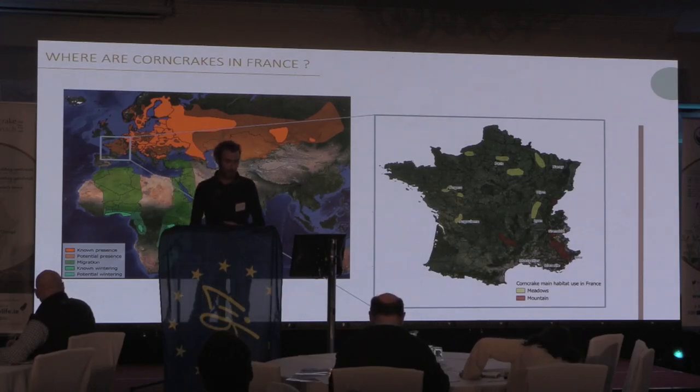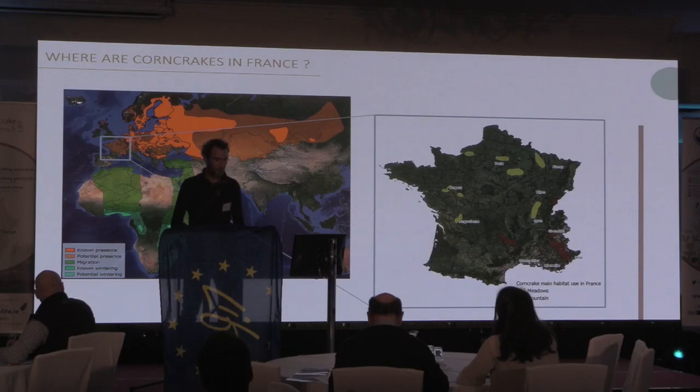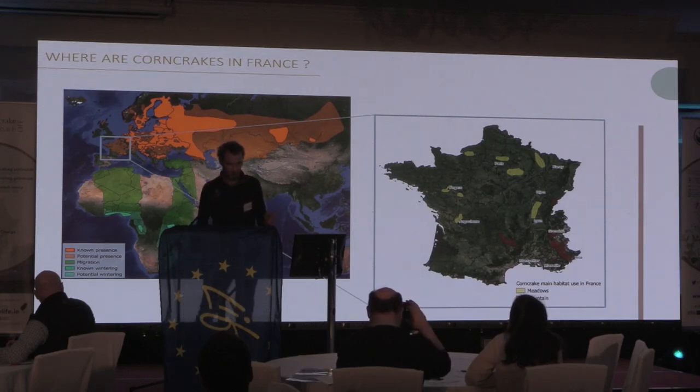And the eastern corncrake population of Europe goes down to South Africa through Egypt and East Africa.